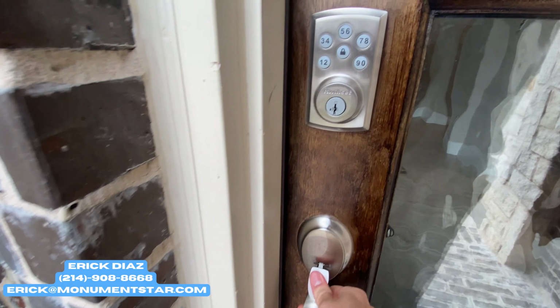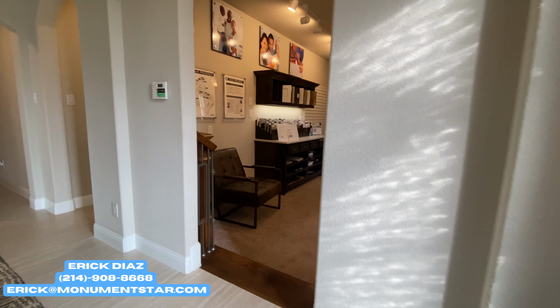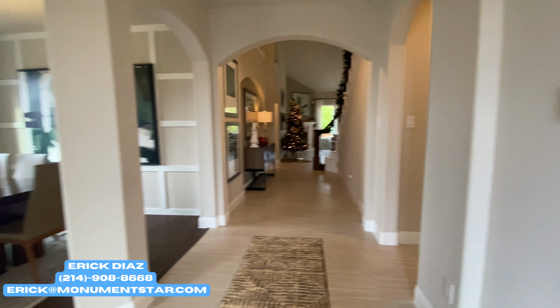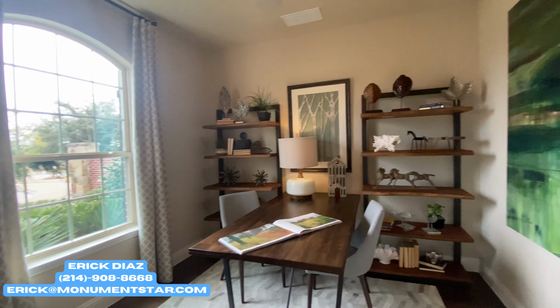Chesmar Homes' model home in the neighborhood. This is the Wimberly. This home is listed at $688,000. It is a 2-story, 4-bed, 3-bath, 2-car garage, and it is sitting at 3,025 square feet.